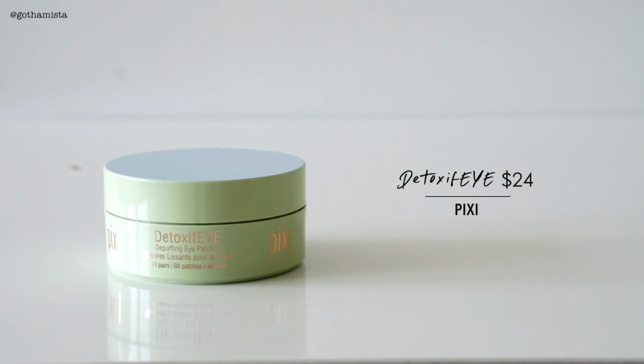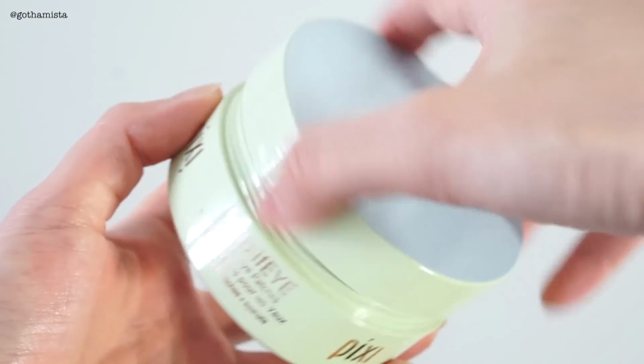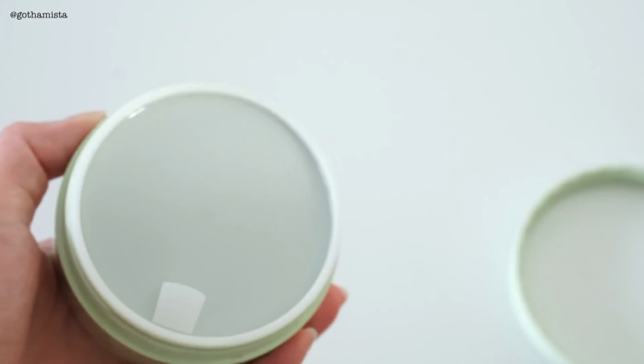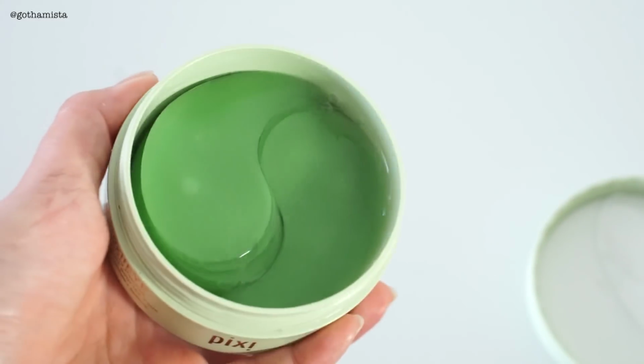So Pixi's eye gels, I didn't even think twice. I wanted to try them right away. These are basically like the Korean brand eye patches that I love. They come in a tub of 60, which is great rather than being individually wrapped. The packaging is exactly the same as the Shangpree or the Hanskin, and the shape of it as well. This unique shape is very much a Korean eye gel shape. This one, the Detoxify, has that extra something. When I use it afterwards, I have a little bit of radiance around my eyes. It's got that depuffing aspect.